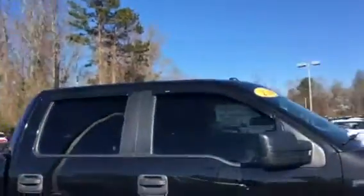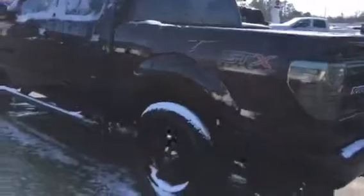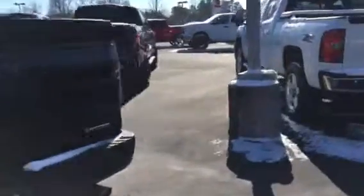Step bars. Got the little visors already above there. Bed liner back here. Here's your back. Got the dual tips there. And this side here, you can't really tell. It's got a little ice and stuff on that side of it. I'm going to open it up and show you the inside right quick. Tires are like new on it.